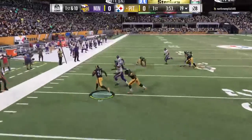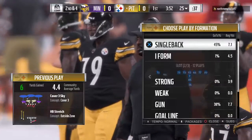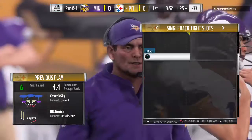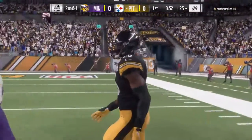Now the first carry for Le'Veon Bell. It's a 6-yard gain on the ground, and that'll make it 2nd and 4. Let's talk a little football 101 here, because one of the keys to advancing the ball downfield is success on first down. Huge difference, as we know, between 2nd and 4 and 2nd and 8 or 9.